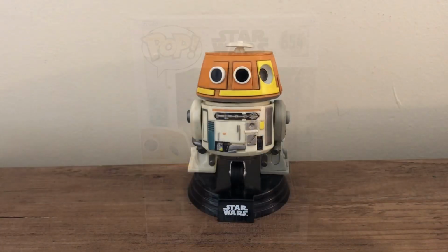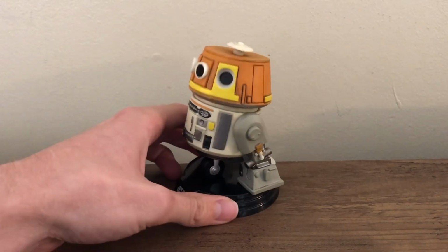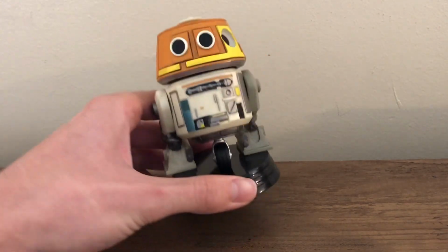I got this figure today, and this was the first time I took it out of the box, and I took it out, and this smile just came up on my face just seeing Chopper here. I absolutely love how this figure looks. I think it's just a great representation of Chopper. I absolutely love Chopper, and I think this is a really well done version. Of course, you can see his two different legs here. It's really well detailed, his middle wheel there.